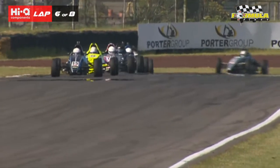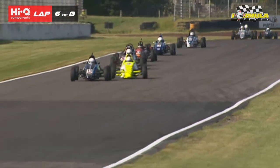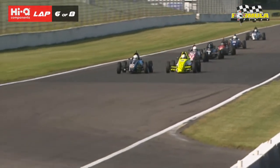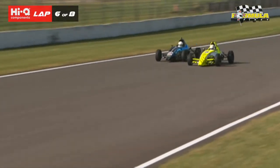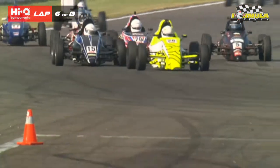Wouldn't be the first car to go wide coming off turn 8 and 9 onto that little wee straight before the loop. Chris Simon now, it's his chance to pay back Ngātaua, and he gets the job done. Nice bit of slipstreaming and drafting there.